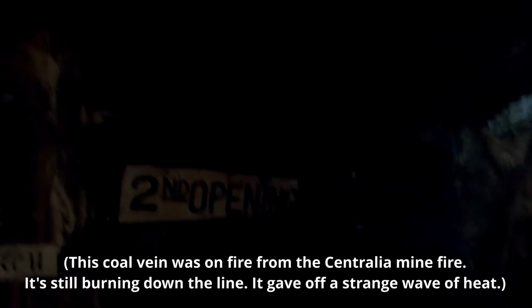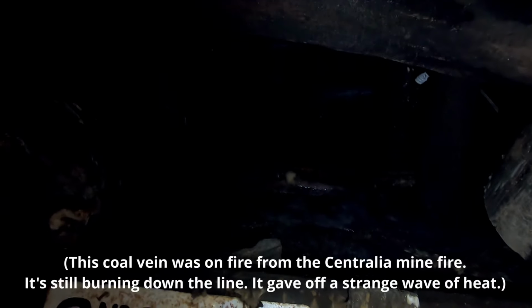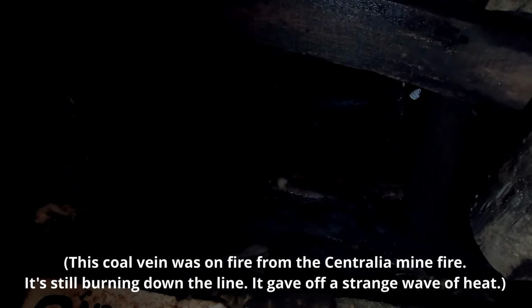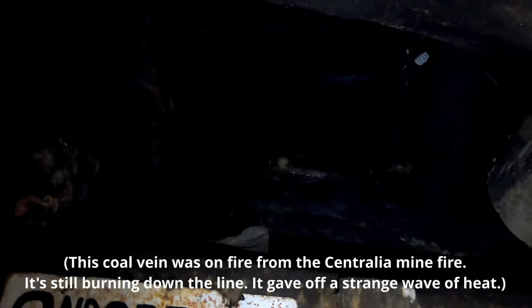It's the vein that's still burning. Up there. Oh wow. I see the flash right in there. It feels warm here. So here this vein's still burning, one from Centralia, but it's on the other side. But it still feels like a bit of warmth here.